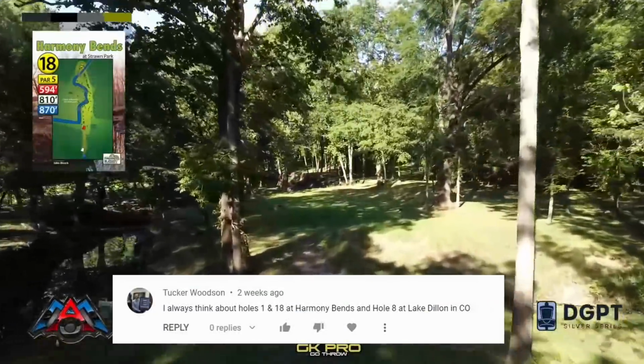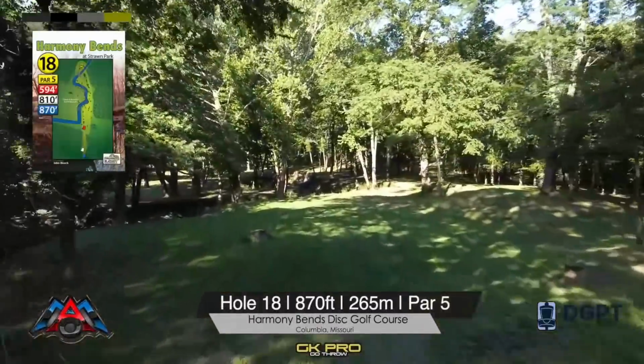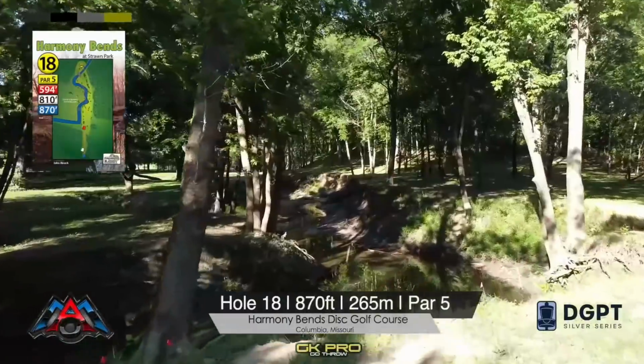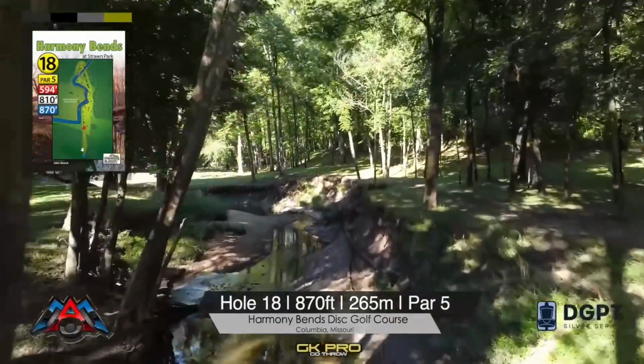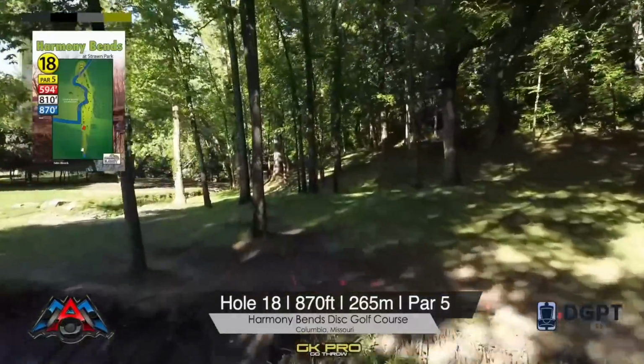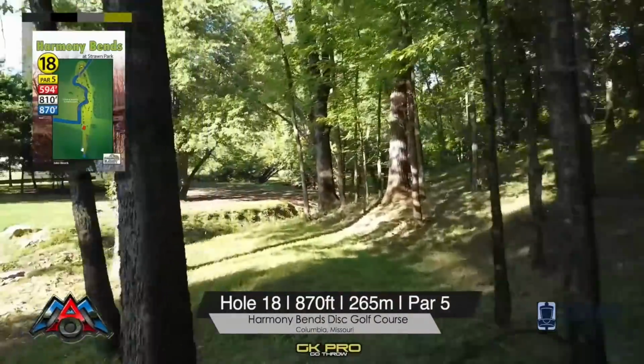I'm pretty disappointed in myself that I missed this one for the original list. This is such a sweet hole. I mean, it's absolute chaos. We head over to Harmony Bends in Columbia, Missouri. Hole 18 is a ruthless par 5. I mean, it's touchy off the tee, it's placement shots everywhere else, and a lot of water.